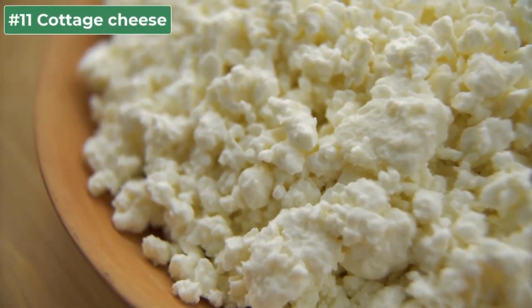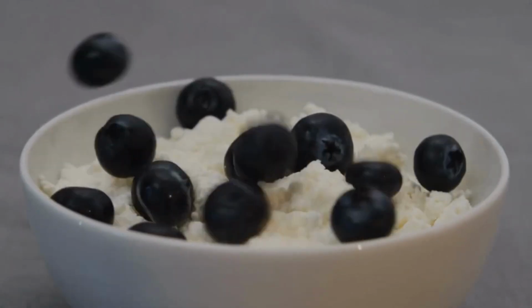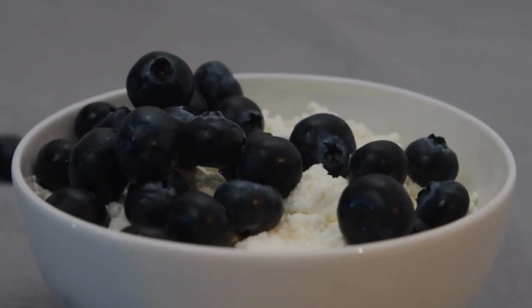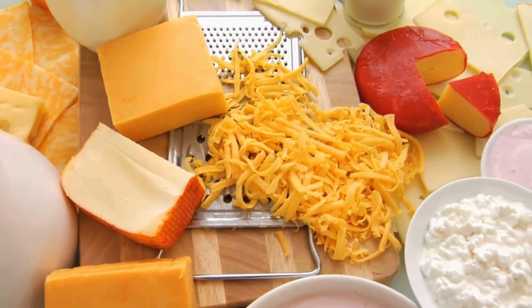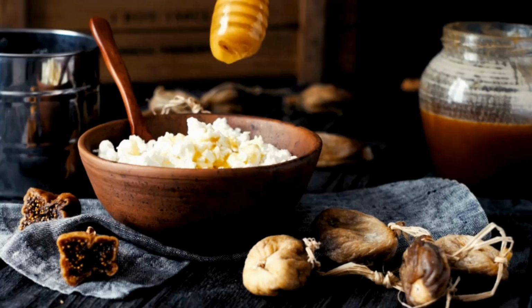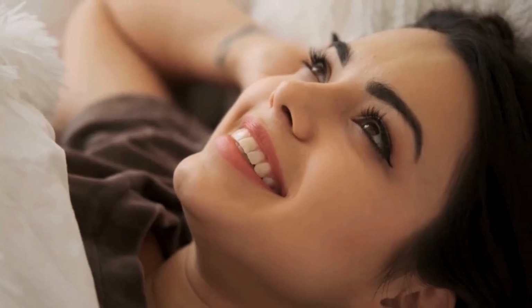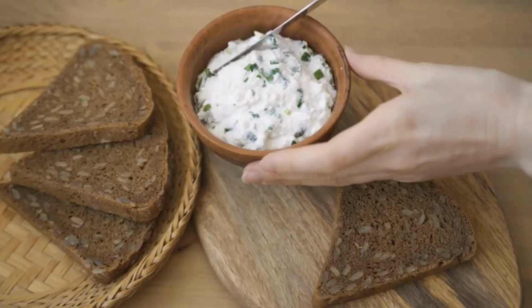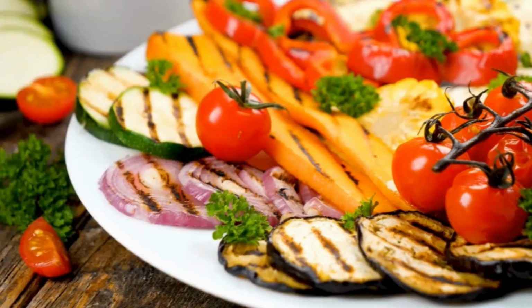Number 11. Cottage cheese. It contains significant protein, which will help to eliminate hunger. If you do not have cottage cheese, you can eat any other cheese in smaller quantities, or with fewer fats. In addition, cheese and yogurt contain tryptophan, which creates relaxed, calm, and positive emotions while helping our sleep. You should eat a small piece of cheese, just to not be hungry before bed.